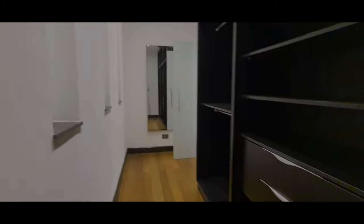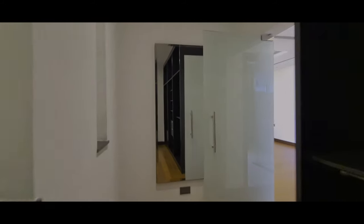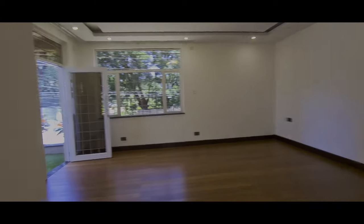I love these mini windows here. And then you can see the lights for the wardrobe section. Wow. And the floor is wooden. It's an open wardrobe, which is looking good. This is an imported wardrobe. It is imported, not locally made. So that is what is available on the first floor.